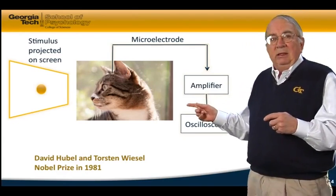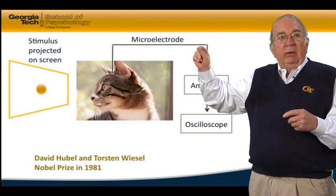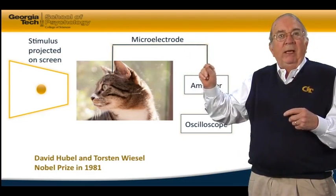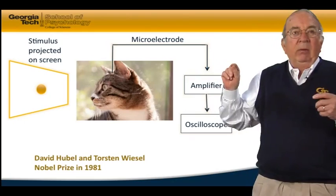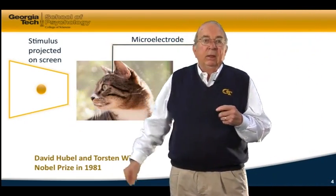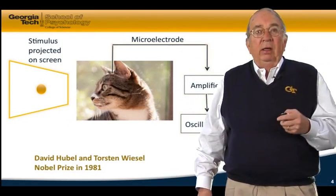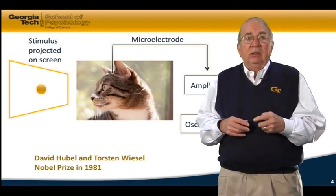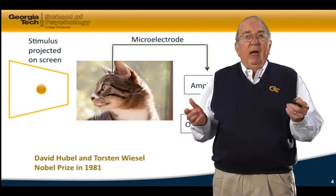They studied cats, and they put microelectrodes in the brain of the cats so that they were recording from one single neuron, in other words, a single cell. Then what they would do is flash a light on the screen in front of the cat's eyes, and they would look to see what happens to that neuron as the light stimulated the eye. And what they found was very interesting.